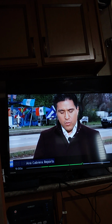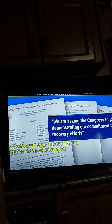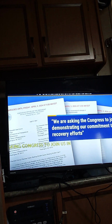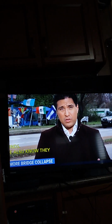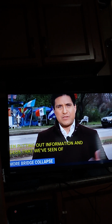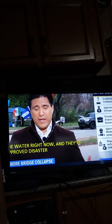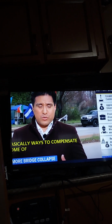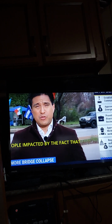Letter. They are saying, quote, "We are asking Congress to join us in demonstrating our commitment to aid and recovery efforts." And one of the things they immediately did was approve $60 million in emergency relief funds. We also know that they've established that unified command, which has been putting out information and videos that we've seen of some of the divers even going into the water right now. And they've approved low-interest disaster loans, basically ways to compensate some of these families and people impacted by the fact that that bridge is no longer there. So that is going to be sort of the next phase of this, of course, as they not only work to reopen the port and some of the channels to get boats back through there.